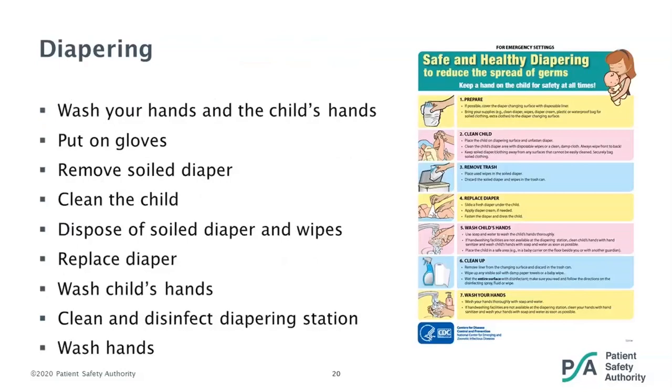Diapering. This picture that's on this slide is also a poster you can print out from the CDC website, and I have those links at the end of this presentation. But when diapering a child, always wash your hands and then wash the child's hands before you begin and put on gloves. Safe diapering procedures are to wash your hands and put on the gloves, remove the soiled diaper, clean the child, dispose of the soiled diapers and wipes, replace the diaper, wash the child's hands, clean up the diapering station, and then wash your hands. And those steps are listed on this poster.